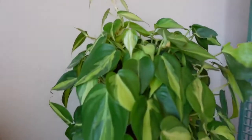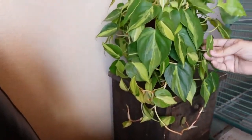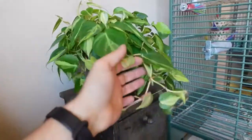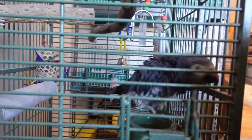So over here, we have Zazu's plant. This is the chirp you hear in all of our videos. This is a Brazil philodendron. And this guy, oh my goodness, he explodes. Zazu, stop eating my plant.